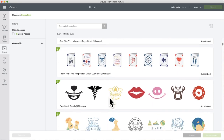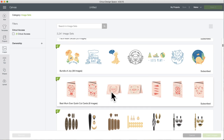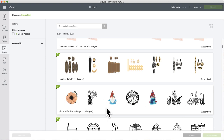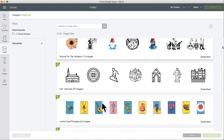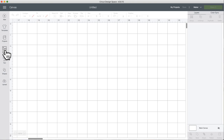And I think that's it for this week. Oh, Best Mom, I think we've had that one. And then jewelry, we did that last week. And then gnomes. If you didn't know there's gnomes, there's 113 images of gnomes. Okay. All right. Now, let me get to the chat.